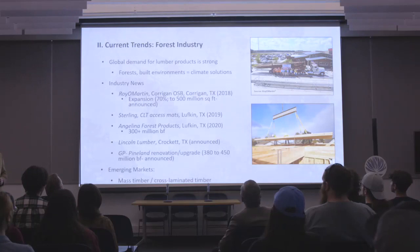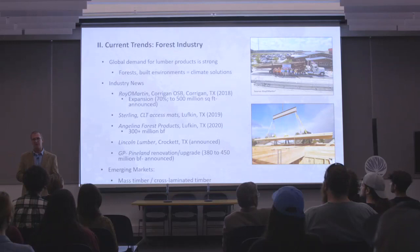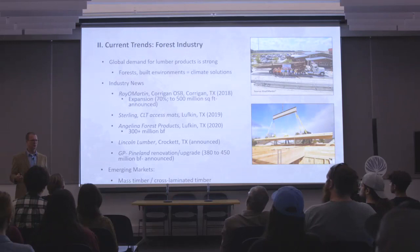So as we kind of look down the road, the global demand for lumber products is very strong. Tom Bogus was the director of the Texas A&M Forest Service until just a few months ago. And he made a comment shortly before he left that in his, I think, 45-year career, he's never seen interest in the forest products industries like he sees today. And the reason is that forests and the built environment are seen as natural climate solutions.